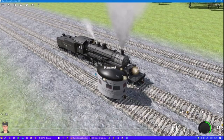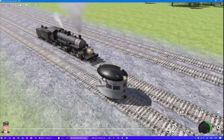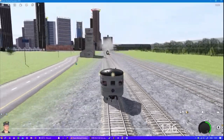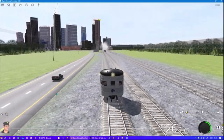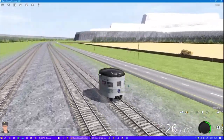I am scared to see what this thing will do. All right, here we go. 3, 2, 1, go. What? Wait. See ya. We're already at max speed, which is 126 kilometers an hour.